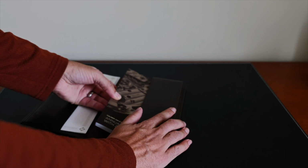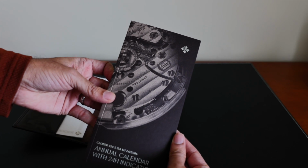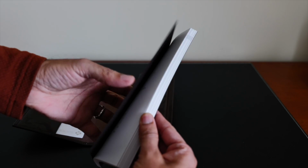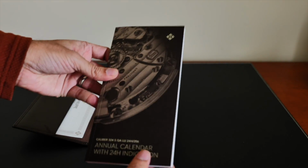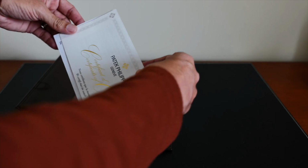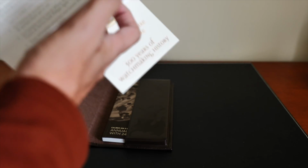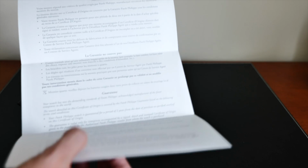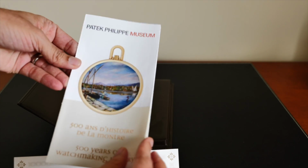Everything inside the main box is clean, but all the documentation is stored underneath the box. And this is another thing that makes the Patek ownership special. The certificate of ownership is still in paper, and your name and address is still written out by hand. This makes it feel like the watch is more bonded to me personally, and it's a much more personal experience than the more sterile electronic warranty card that now Rolex has.